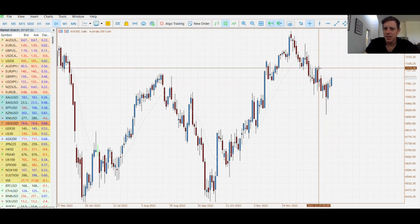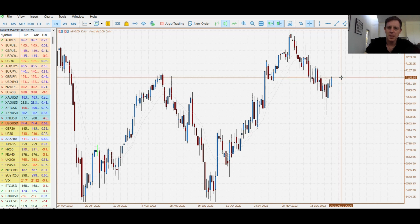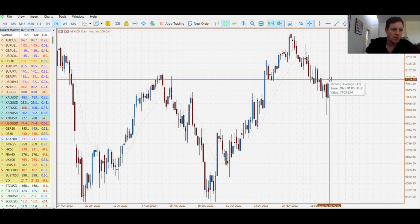There are some good signs here. It's starting to break one of the fast downtrends, so if we do see more momentum higher, that could be the starting point of a short-term uptrend beginning on the Aussie.